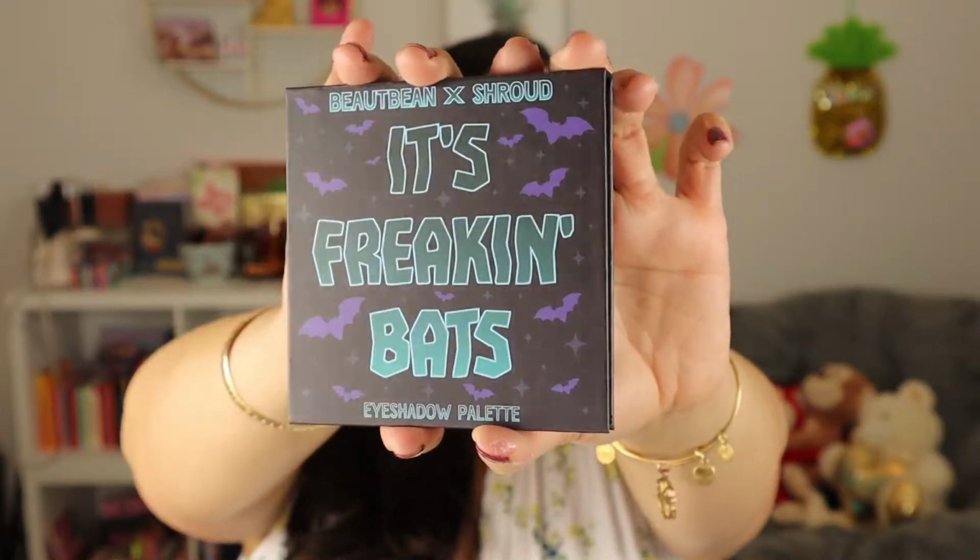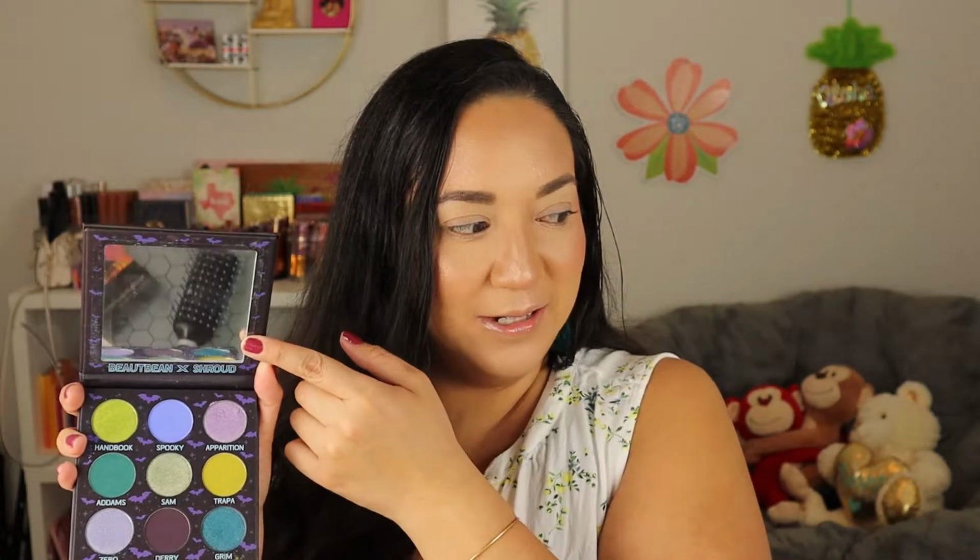This is $35. It's a 9-pan palette. It was released in October of last year, so the Halloween theme. And then it says Hello Friends in the back, and that's her normal saying, Beautbean. Whenever she gets on her YouTube videos, it's the first thing she says. This is what it looks like inside. There is a mirror, and look at these shades.